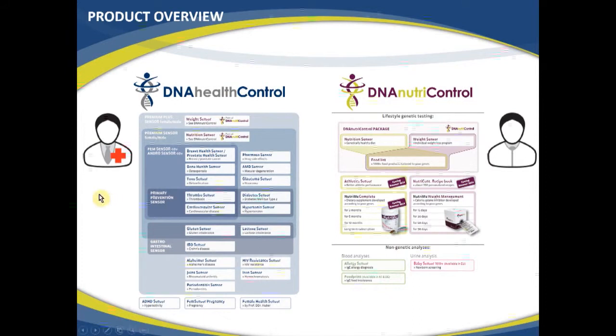Lactose sensor is the genetic variation that causes lactose intolerance, one of the most common food intolerances that we have. 1 in 20% of the population are affected by it, and here we can test the gene, we can find out your likelihood of developing the disease, we can help you diagnose it right in time. Usually it takes 5 years for correct diagnosis.